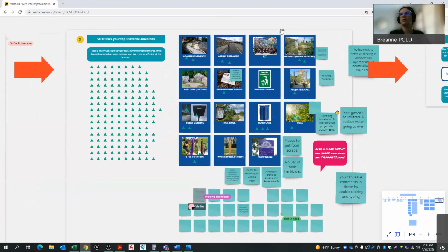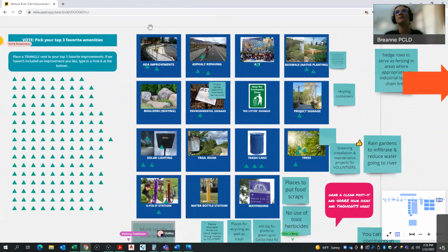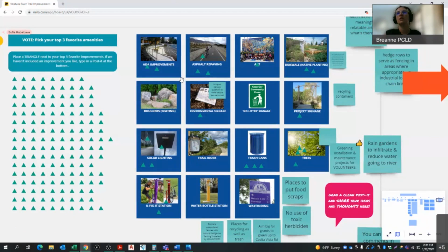So just to go over real quickly, the elements that are for voting are ADA improvements. Those are to provide access or better access to the bike trail for people of all abilities. A new asphalt paving. This is to replace the asphalt paving that exists in kind. The trail is reaching the end of its usable lifespan, and the city does not have money allocated to repave the trail. So this grant would repave the extent of the trail that we've talked about today. Adding community art to the project of cultural significance.